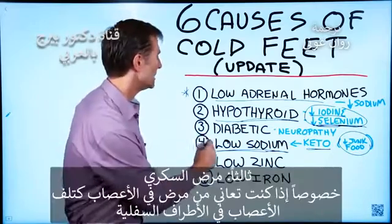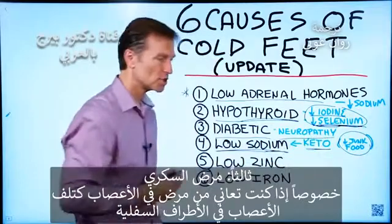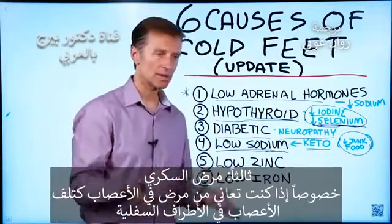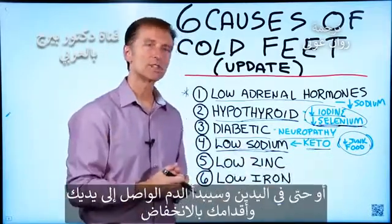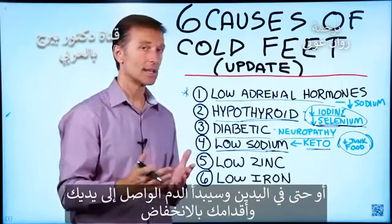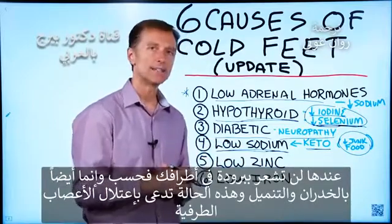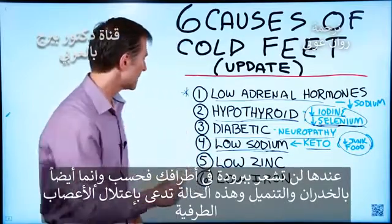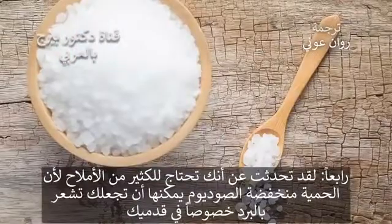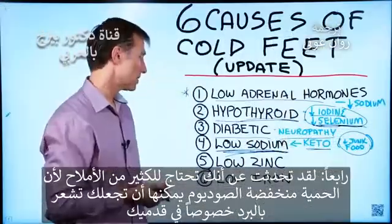Okay, number 3, diabetic. Especially when you get neuropathies, like you get nerve damage in the lower extremity or even in the hands, you start losing circulation. And in your feet and your fingers don't just get cold, they can actually become numb and they can have tingling, and it's called peripheral neuropathy. Number 4, I talked about that. You need more salt because a low sodium diet can cause you to be cold, especially in the feet.